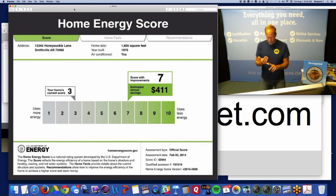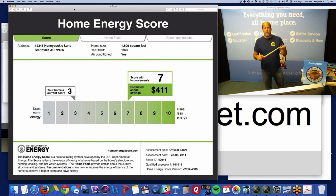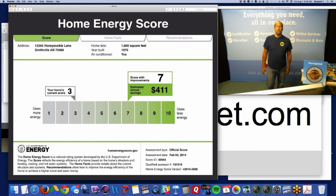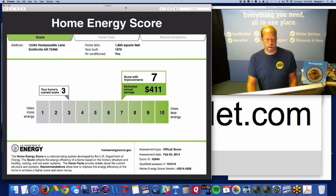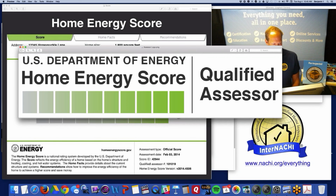But yeah, a score, you don't need a blower door, you don't need an infrared, you don't need any special tools. You need a measuring tape and the skill set of an InterNACHI certified home energy inspector. That's what you really need to do a home energy score. And there's 200 million homes in the United States that haven't been scored. So there's a huge opportunity for you. And you can get to know your neighbors and see how well your neighbor scores in comparison to other neighbors, and how your house scores in comparison to your neighbor's house.